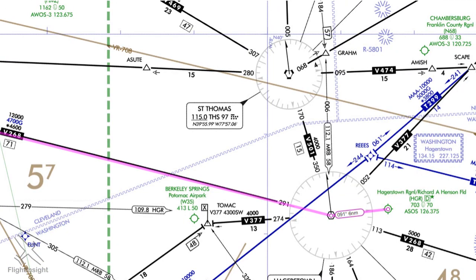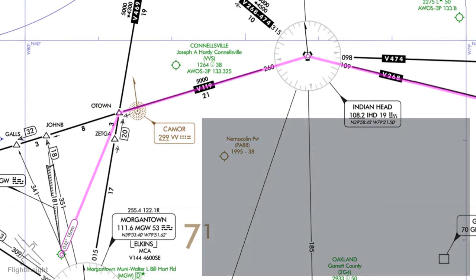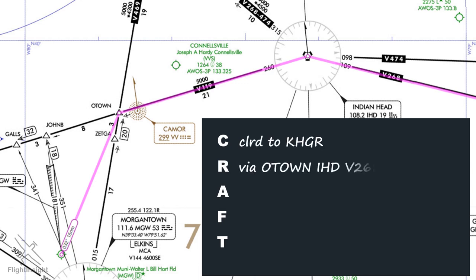Lost communications planning starts from the moment we get our clearance, even if it's not obvious from what ATC tells us. We'll pull out our scratch pad and get ready to copy the familiar craft clearance. We're going to be cleared to Hagerstown Airport via O-Town, Indian Head, Victor 268, Hagerstown. We're told to maintain 5,000, expect 7,000 10 minutes after departure. Our departure frequency is 121.15 and our squawk is 3217.